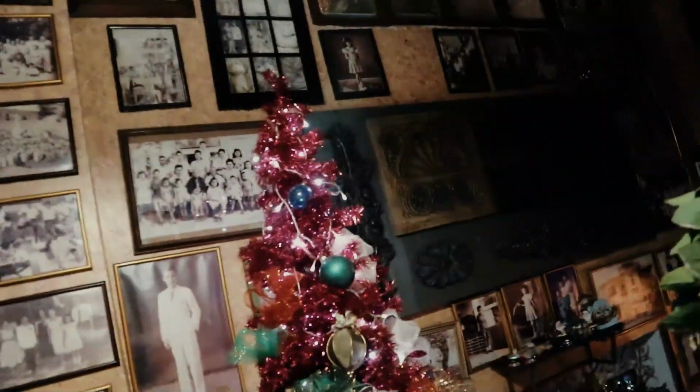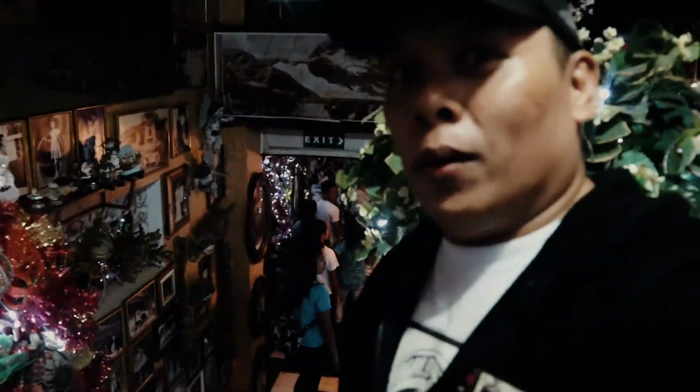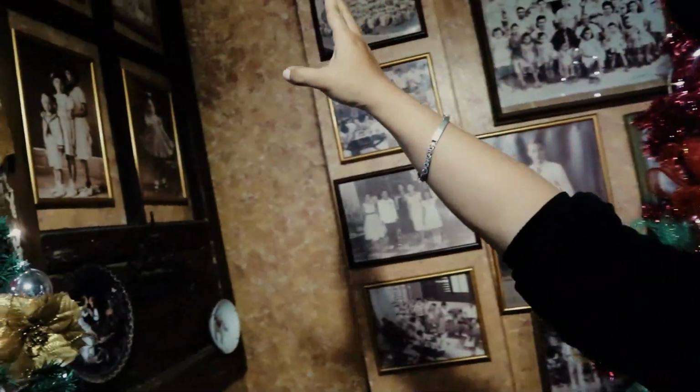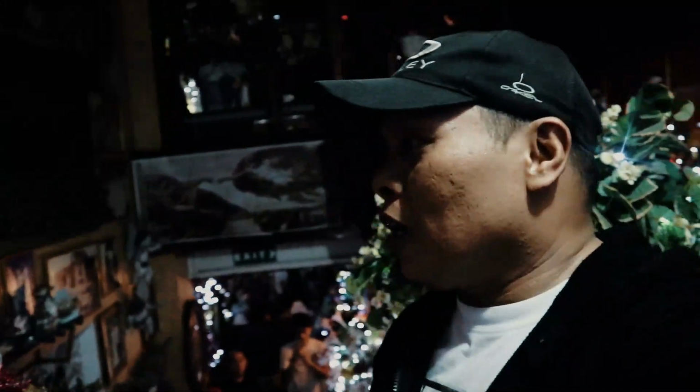So mga kamanis, on the other side is the entrance, and on this side is the exit going down. So let's go down, mga kamanis. On the way going down, you can see this wall. In this wall, all the old pictures of the owner, all the relatives maybe, or some of them. All of these are them. These are all their pictures when they were young, and old pictures of their relatives.